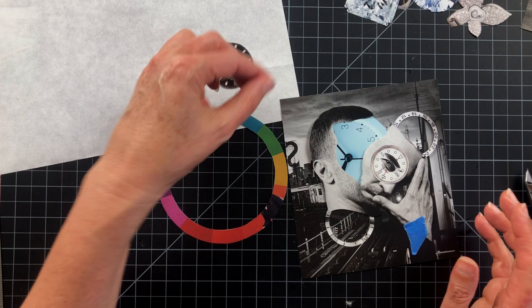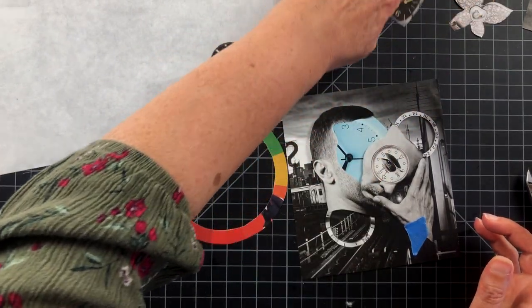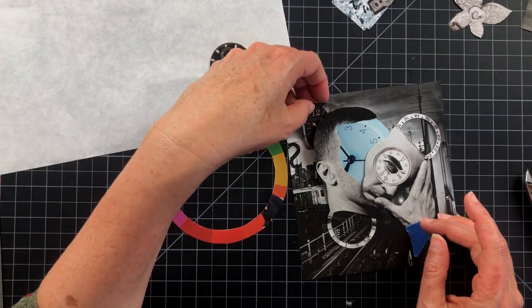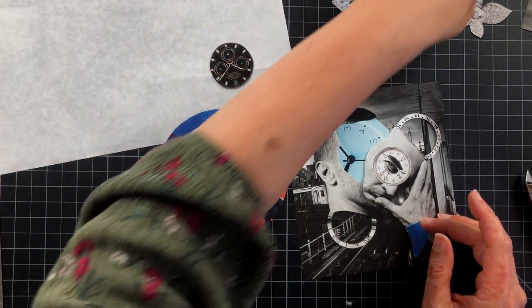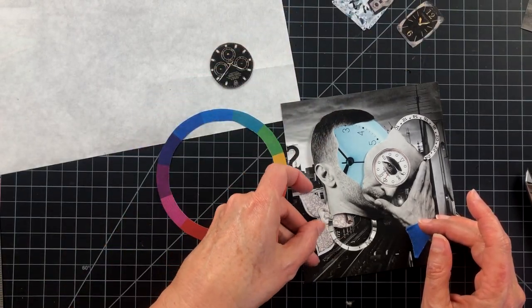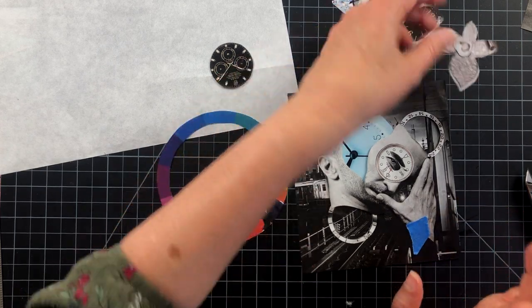Hard to know. And do I want to add any more? I feel the answer is a resounding no. I don't think I should add any more. I think it'll be too much if I add any more.